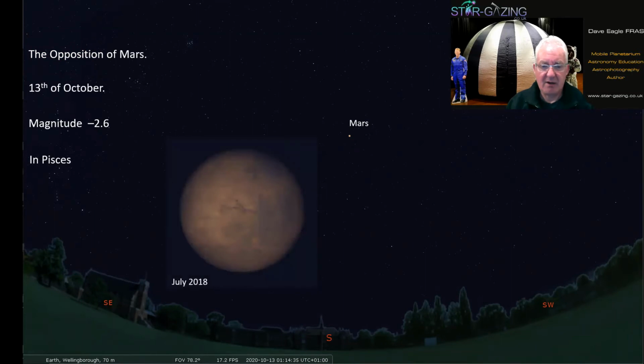And here's what it looked like 2 years ago when it was last at opposition. Mars comes to opposition roughly every 2 years, and last time it was really low in the sky, roughly where Jupiter and Saturn are at the moment. This year it's much higher up in the sky, so we're going to get a better view of it.